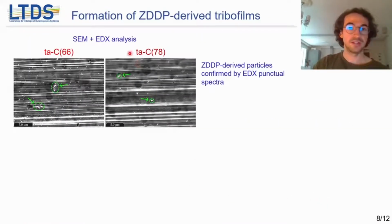Next, we studied the formation of ZDDP-derived tribofilms by scanning electron microscopy and EDX analysis. For TAC 66 and TAC 78, we can observe the horizontal wear scratches already previously shown in the wear tracks, and no formation of tribofilm is observed. We can only find some small particles here that are derived from ZDDP, and their composition was verified by EDX punctual spectra.